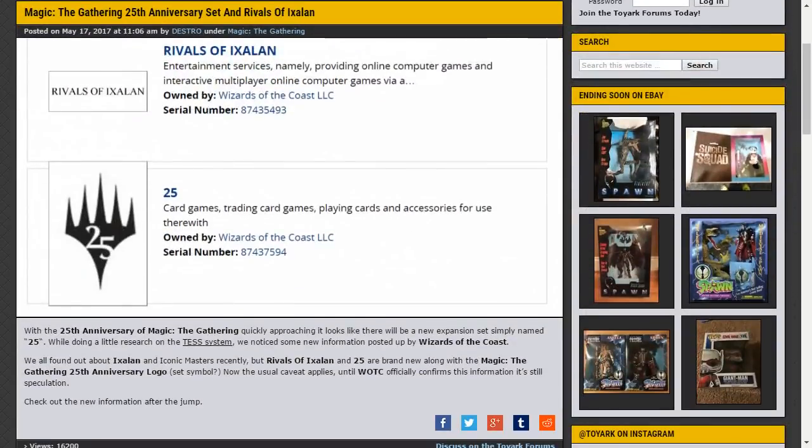Yeah, it makes sense. Well, the far more interesting one, which I have up here on the screen, is 25. They trademarked a logo of a Planeswalker symbol with the number 25 in it. Yeah, the number 25. Now, next year is the 25th anniversary of Magic.